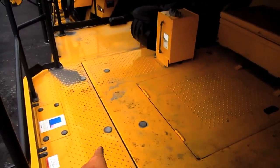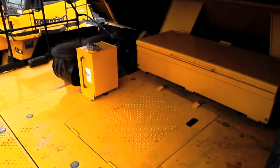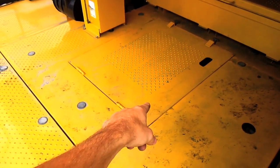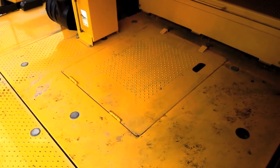From here, you can get a good overview of the top deck of an HD785-7. And on top of the engine house, you can see the big service compartment to get in and service the engine from up top. Let's take a look inside.